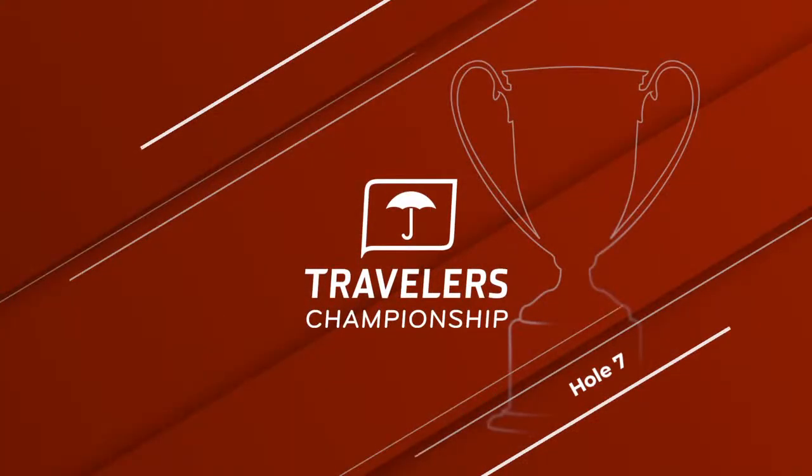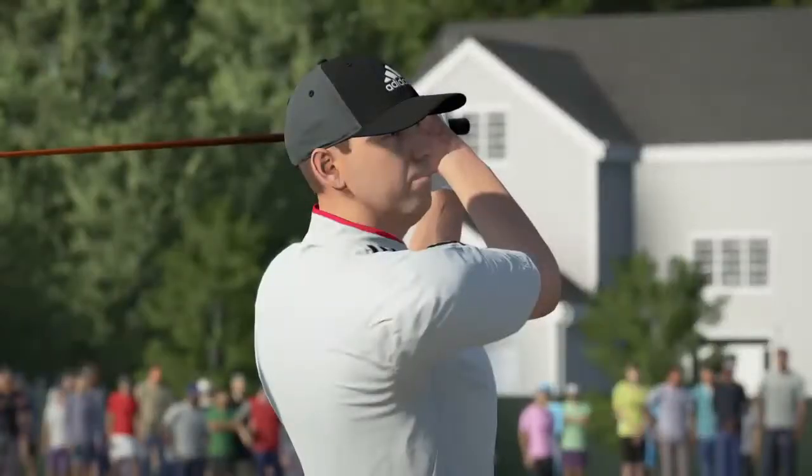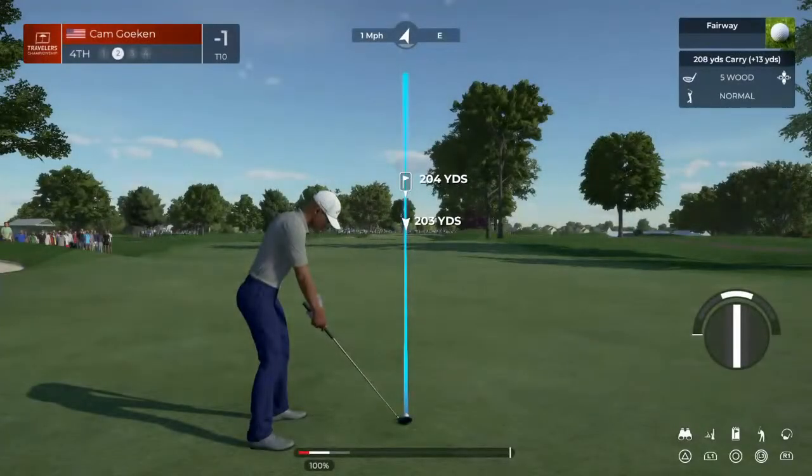And our intrepid on-course reporter, John, standing by. Well, I'm watching Sergio Garcia set up his next shot here on the seventh. This one looks just a fraction too long to me. Let's return to live play now.